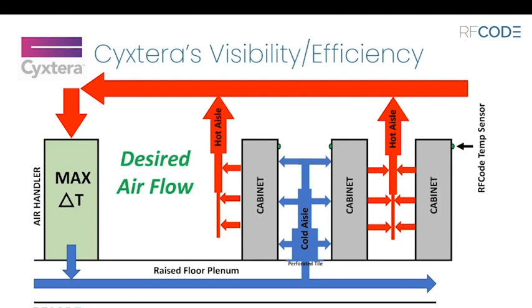Cold air being delivered to the IT equipment, all of that cold air passing through the IT equipment, and all of the hot air returned to the air handler, where it's then cooled and returned to the underfloor plenum. The higher the delta T at the air handler, the more efficient the unit. Air that returns to the cooling system, never having passed through the IT gear, is bypass air. I think most of you know that.